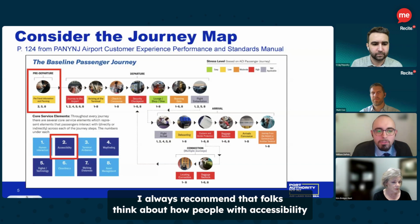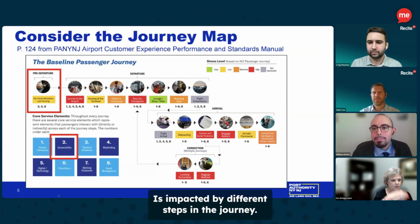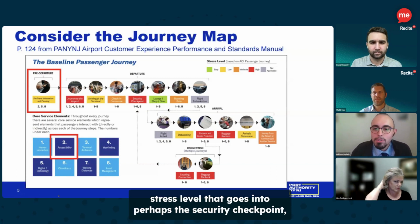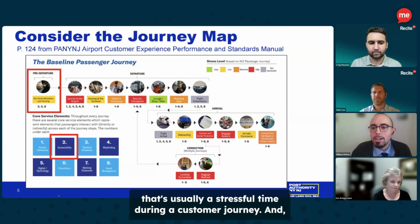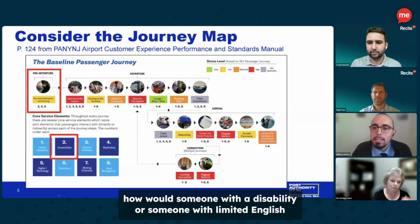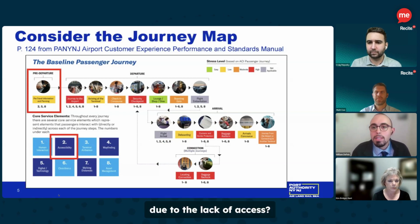I always recommend that folks think about how people with accessibility needs, be that someone with a disability or limited English proficiency, are impacted by different steps in the journey. So if we think about the stress level that goes into perhaps the security checkpoint, that's usually a stressful time during a customer's journey. And how would someone with a disability or someone with limited English proficiency be further stressed or have further barriers put into place due to the lack of access?